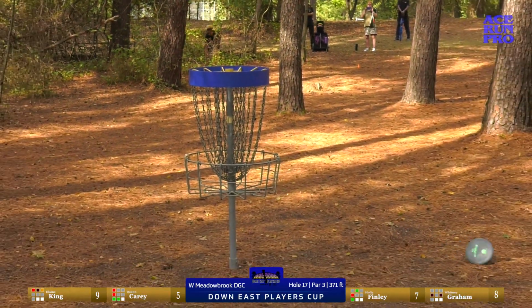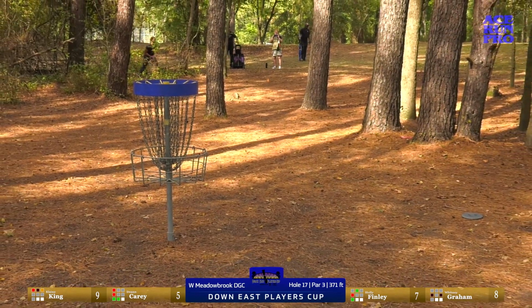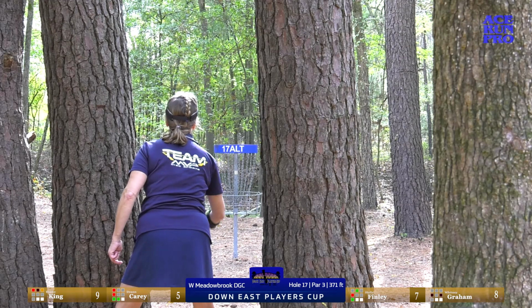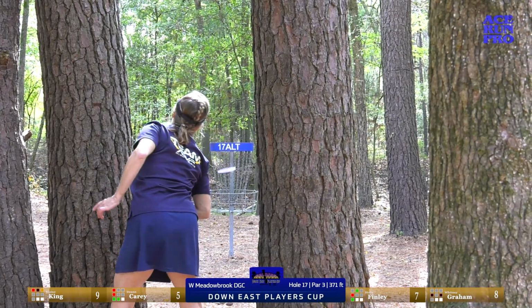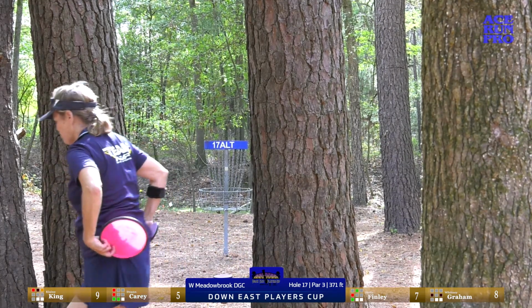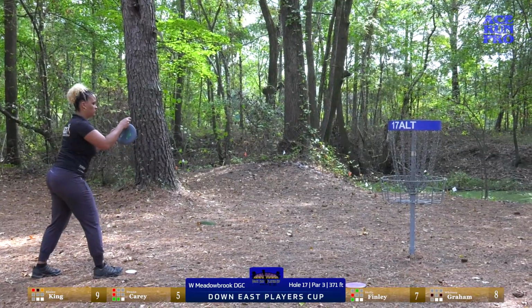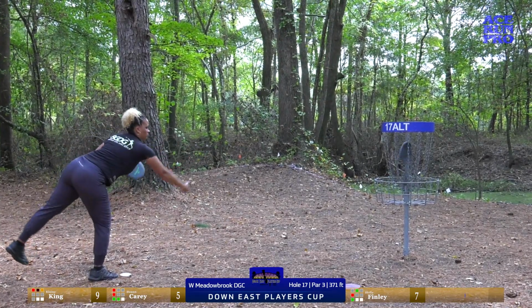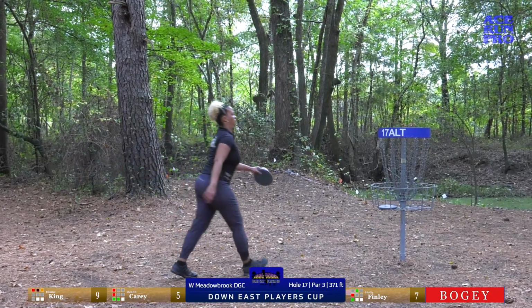Ooh. Yeah, the OB had to come in mind while she was throwing that from that angle. Through the trees here, but it's framed up for Elaine. Oh, just low. Wow. You wonder if she just didn't give it the height because of the OB there? Yeah, you're looking at the basket and you see the OB like in the basket. That's how close it is.